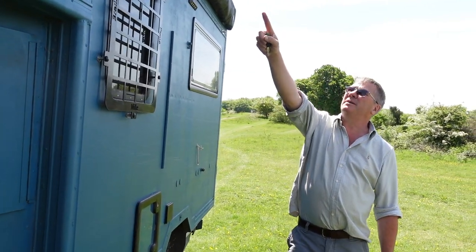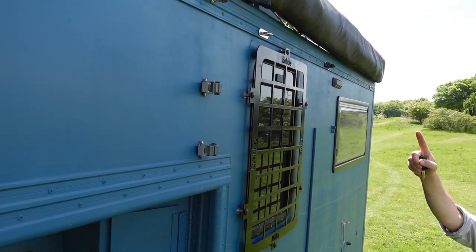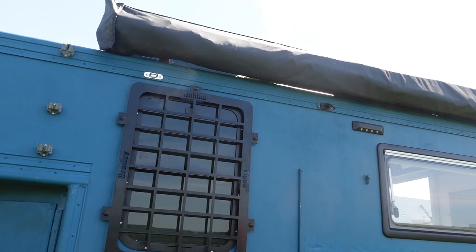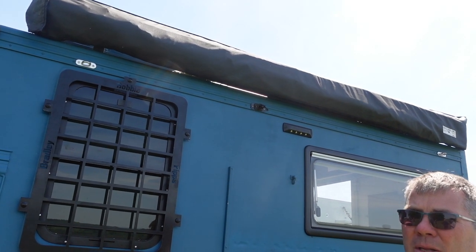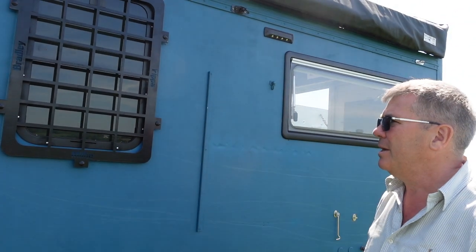This is one of our best features, which is an ostrich wing South African awning, 270 degrees. We've got a telescopic ladder in the back, which we use for pulling it out and putting it back. Dead simple. Where did you get that from? We got that from the guy in Sussex, Dara King and Tough Trek.